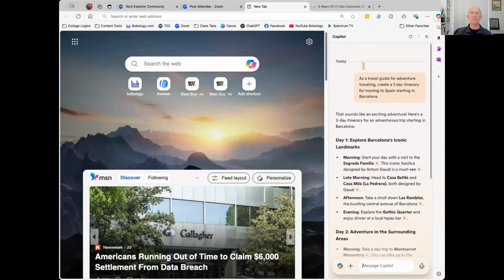So you'll see sometimes a little bit of integration like this Copilot button, and I can say, well, I want to start a new chat or I'd like to do something. You always talk to your AI. There's connections to microphones where you can say, I'd like to talk to you, and all of them have that capability as well. Now, you can also write stories.